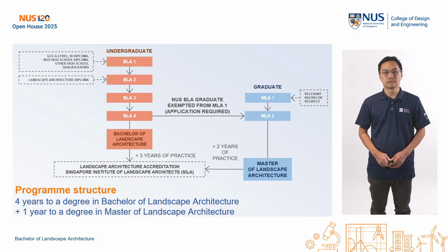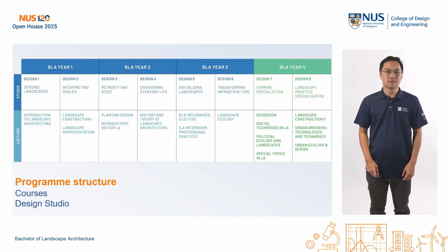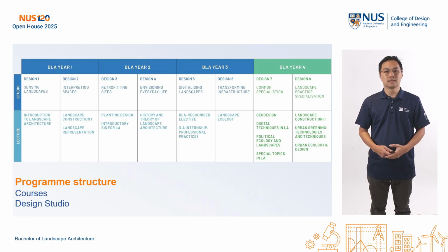In the 4 years of study here in NUS, students will have the opportunity to learn about various aspects of landscape architecture. In addition to designing spaces, students will gain exposure to landscape architecture and ecological theory, mapping and construction techniques. To gain practical experience, students can sign up for internships with landscape architecture firms. In the 4th year of study, students can opt for either a specialization in landscape studies, landscape practice, or both.